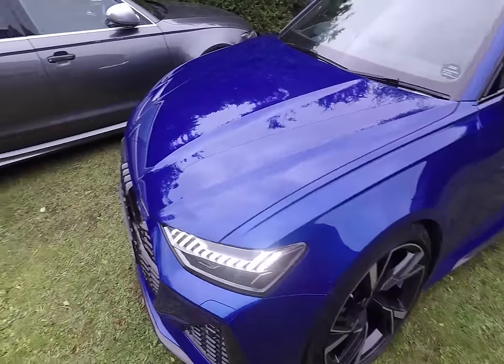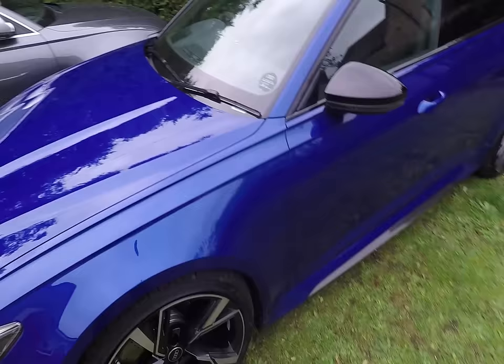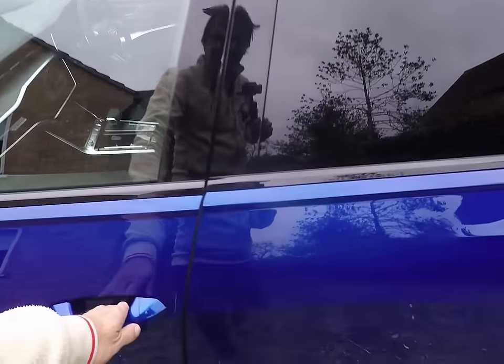But actually, the spec is pretty identical to mine. No roof, no ACC. We've also got air suspension, which again, mine has got. So the comparison video on that I'm gonna do, which should be really good, so look out for that.